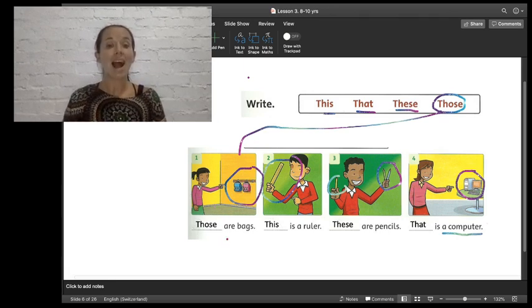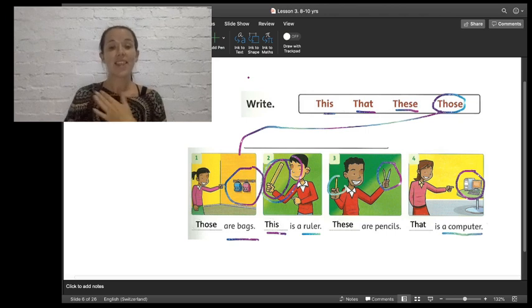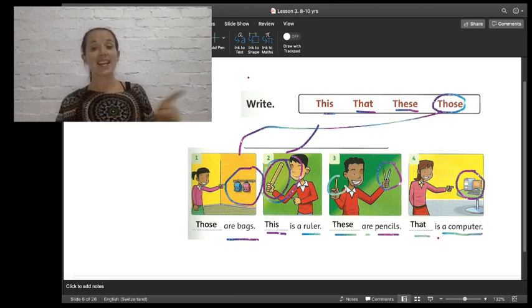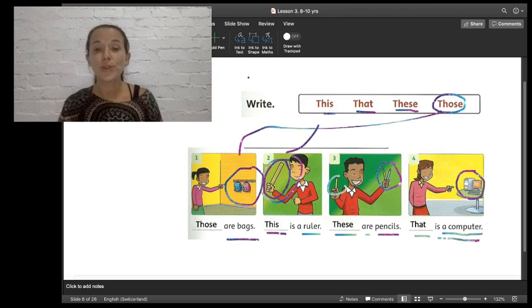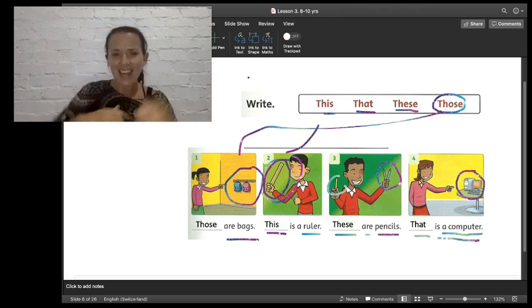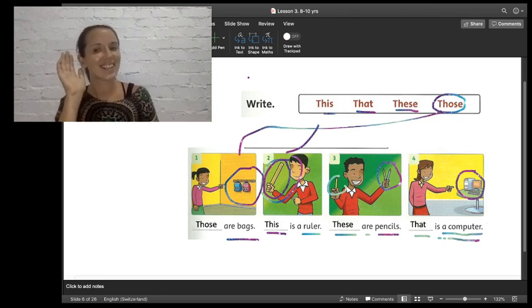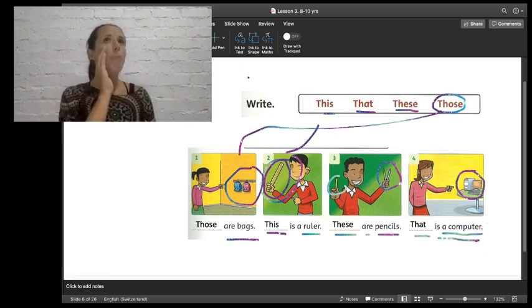Those are bags. This is a ruler. These are pencils. That is a computer. Again, those are bags. Louder, those are bags.